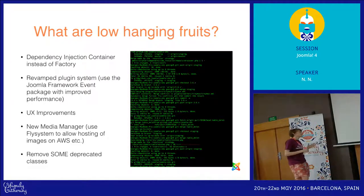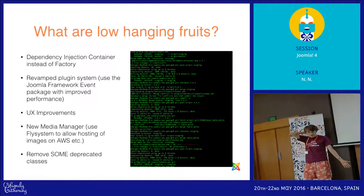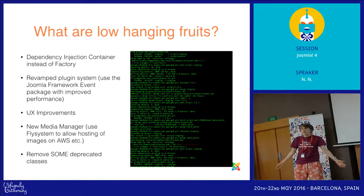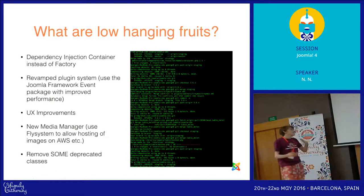Other low-hanging fruits, UX improvements. We all know that we're stuck on Bootstrap 2. We can look at moving to some other kind of CSS framework or maybe forking BS2, if we really felt that it was too much of a break to move to BS4 or BS3. We can do some more work on our media manager. Our media manager is probably one of the most lacking parts in Joomla.